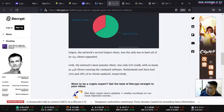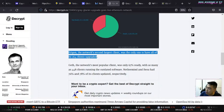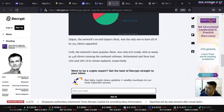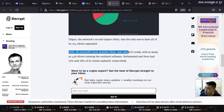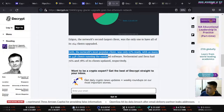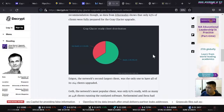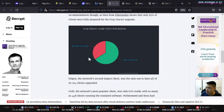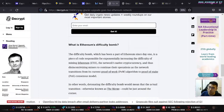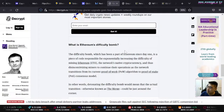So moving on, Erigon, the network's second largest client, is the only one to have all 164 clients upgraded. The network's most popular client was only 67% ready, right? With many, around 448 clients, running outdated software. So not really bullish in terms of the miners being ready for this upgrade, okay? But this upgrade really has nothing to do with ETH 2.0. Like, it has something to do with ETH 2.0, but not in that direct sense, right?